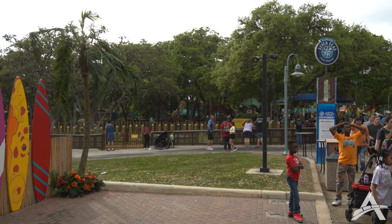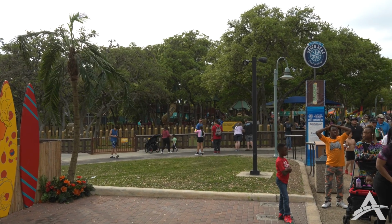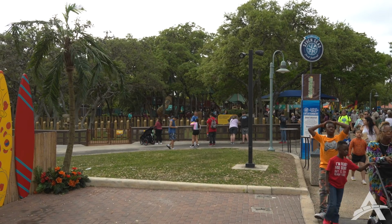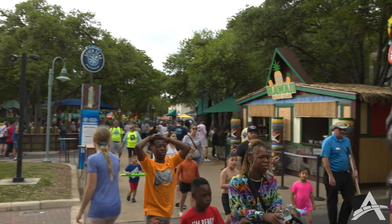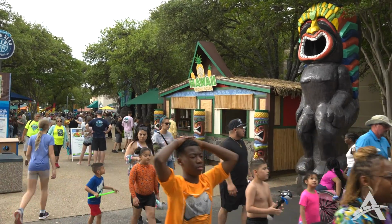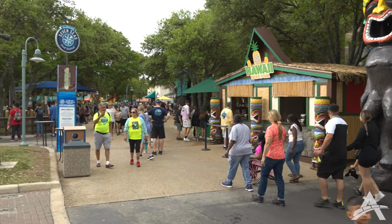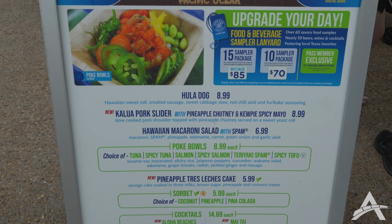All right, folks, our next stop, we're almost at the end of our loop. We just have Hawaii and Brazil, but we've come up on Hawaii, so you have the brand new Aldabra tortoise exhibit over there, and right across the pathway is where Hawaii is. And there's a couple new offerings here. Let me see if I can get to a menu. It's very congested over here. We have made our way over here, man.